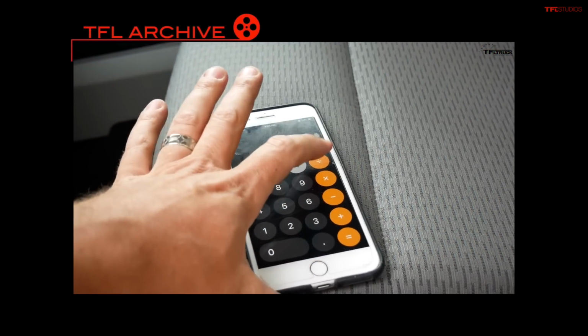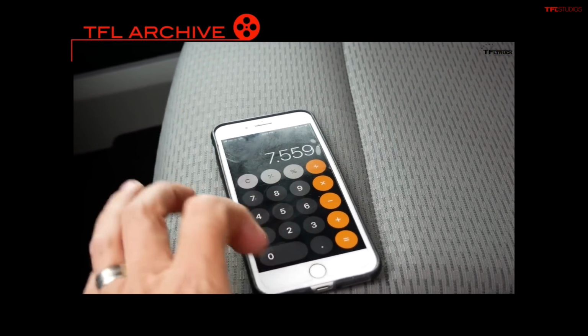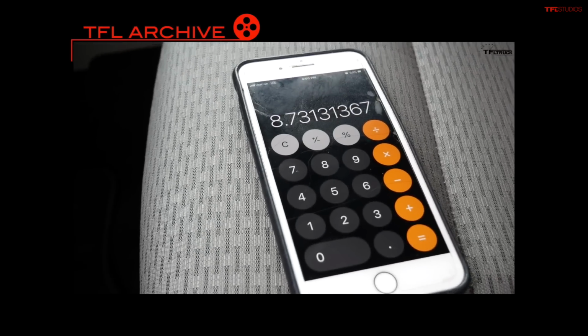Okay, 66 miles divided by 7.559. 8.7. Very close to what the computer said. But about 1 mpg less than the V8. Yeah, 8.7 mpg, dude. That's why it's an honorable mention.